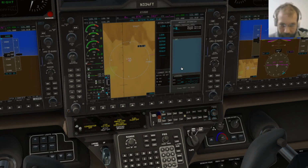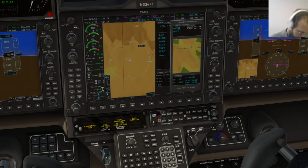Oscar Golf, Oscar Delta India, and that's the first waypoint after the top of descent, at least as it was calculated by Autorouter, which uses the performance model of a King Air, a B200 I think, which obviously is not as performant as the Evolution, especially not in climb probably, but should give us a good rough estimate to use for our planning.